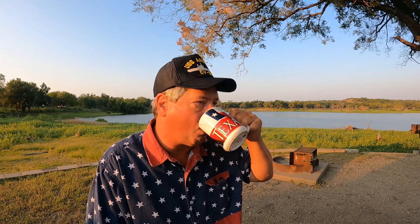We're currently set up at Kaw Lake, K-A-W, Kaw Lake Coon Creek Campground, Corps of Engineer Campground, North Central Oklahoma. Beautiful little Corps of Engineer Campground. We're done here. We spent one night here. Man, it was a beautiful night. But it's time for us to roll on down the road.